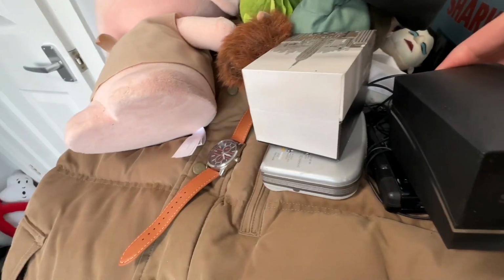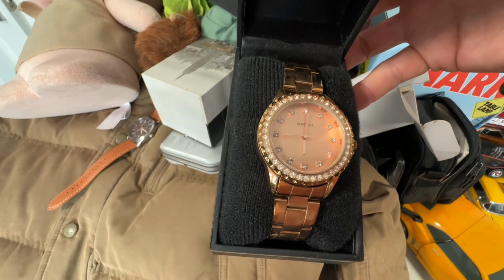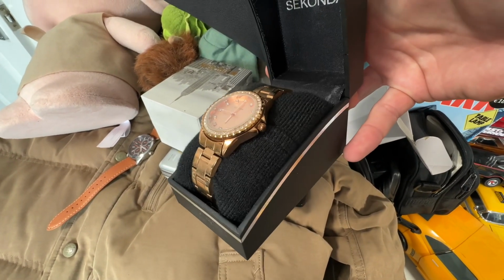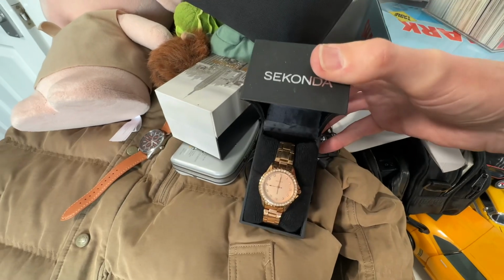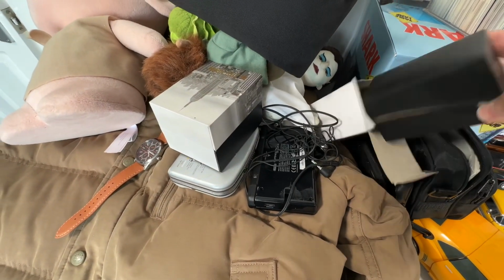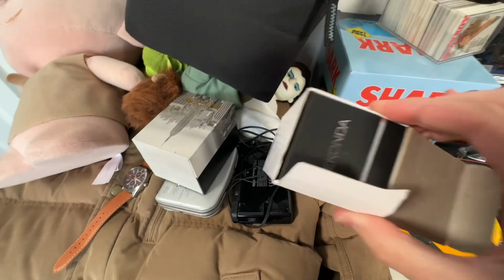And this Seconda, sorry, I'm one-handed here. It's a lady's Seconda watch. It was only like £2. The guy was upselling me. I bought one thing and he said, do you want this for that? Do you want that for that? And I'm like, go on then. Why not? For £2, there's money in it. All it needs is a battery. It's probably like a £25 watch. So, £2. Yeah, go on then.